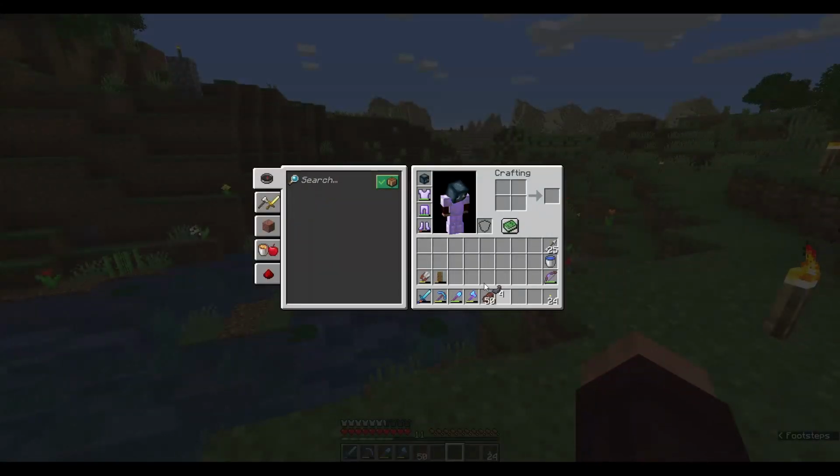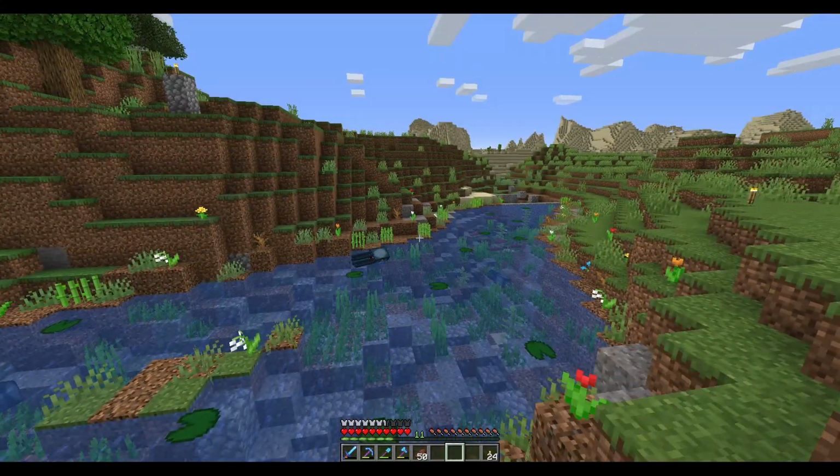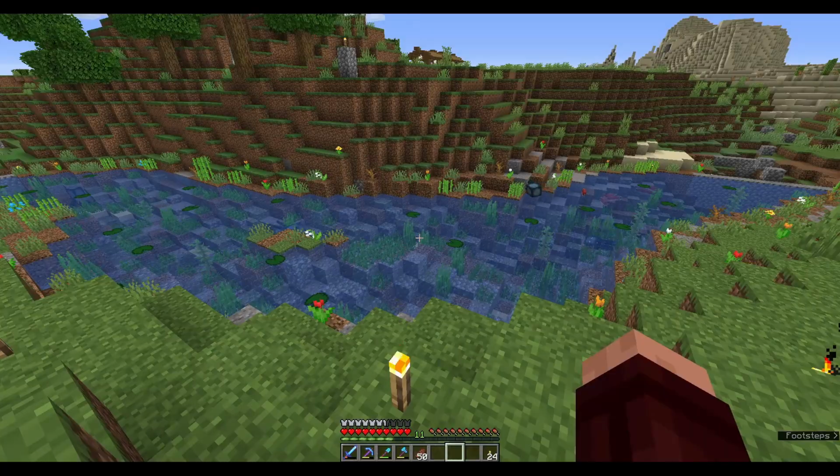You probably saw I used a bit of the ice that we had to quickly put in water as well, and that is a useful tip for you guys. Ice can help you make rivers real quickly, so definitely suggest you guys use that technique in the future.